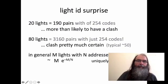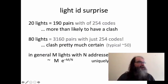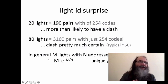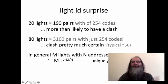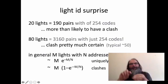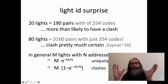And in general, you can do your sums, and if you've got M lights and you've got N addresses, and M and N are biggish numbers, it's M times E to the minus M divided by N. So E is that magic number that appears if you're doing things like differential equations. If you've been looking at COVID and the modelling of how diseases go, you get exponentials there. So anywhere you get one of these exponential growths, you get these E's appearing. So we've got some sort of E-ness appearing here. You know how many are uniquely allocated, and it's M, 1 minus that are the ones that have got clashes.